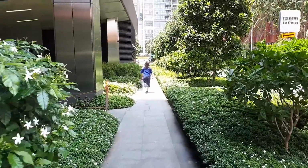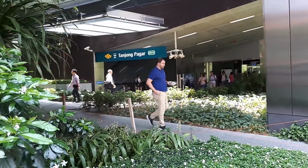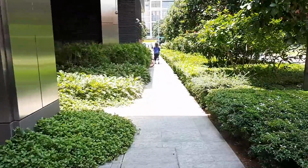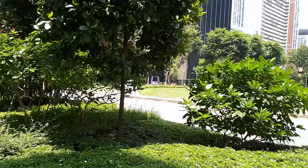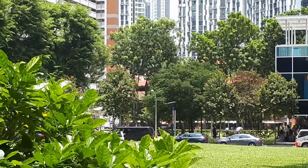over here is Tanjong Pagar MRT station again, but this is exit A. So what happens at exit A? If you turn to your right, look straight across behind those trees, that is Tanjong Pagar Food Centre.